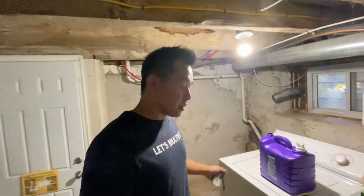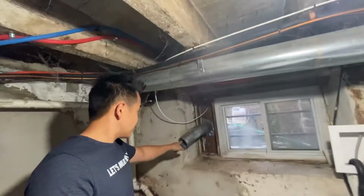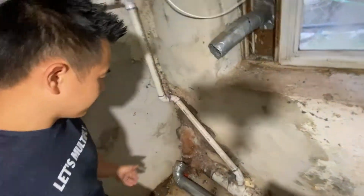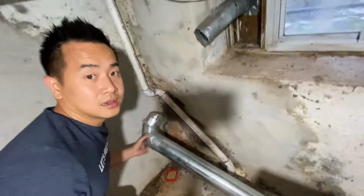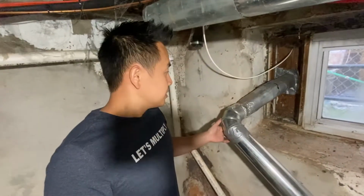All right, guys, so one of the things that could fail us is this. Notice right here, the dryer vent fell off. Little things like that, right? All I gotta do, literally lift it back up, put it on here, and then tape it back. But something as small as that would cause this to fail.